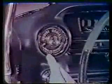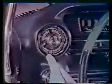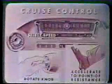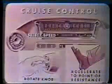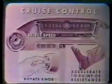Complementing the beauty of the 1959 cars are engineering advances of great significance. Consider, for example, the optional cruise control, a truly remarkable advance in the art of automatic speed regulation. The driver simply sets the control for the maximum desired speed. When the car reaches the preset speed, the driver feels a definite resistance at the accelerator pedal. Naturally, he can push through this resistance whenever he wishes, in passing, for example.